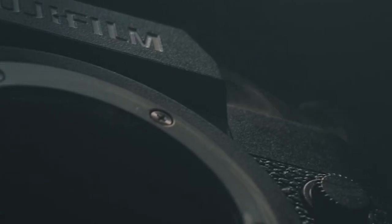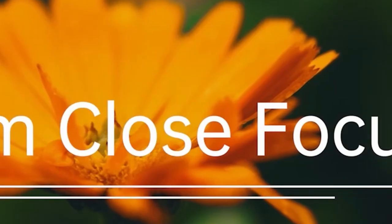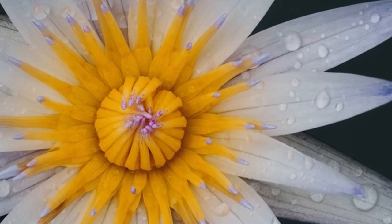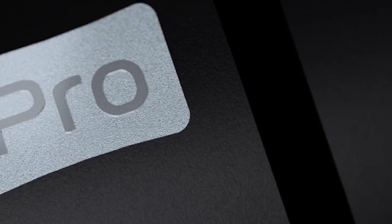At number 5 is Viltrox. The Viltrox 27mm f/1.2 lens is a standout option for photographers seeking exceptional image quality and versatility. Its wide aperture of f/1.2 creates a beautiful bokeh effect, blurring backgrounds and drawing attention to your subjects. This makes it an ideal choice for portrait photography, as it can add a three-dimensional quality to your images.